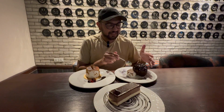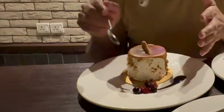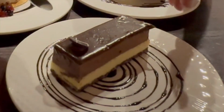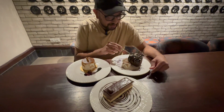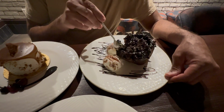All right. So here at Gloria Jean's, we got 3 desserts. You know, because 1 dessert is never enough for me. So this is their molten lava cake. This is their lotus caramel cake, and this is their praline chocolate cheesecake. So we'll start with the molten lava cake and let's see how it is. I'm gonna try to get it open so we can see what is inside.